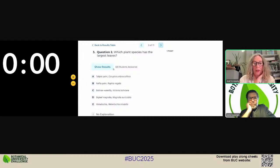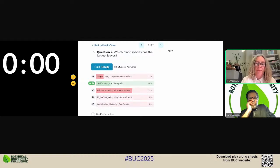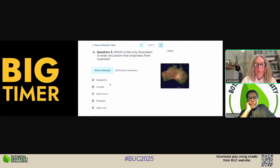Question 2. Which plant species has the largest leaves? I thought this was very hard. B is the correct answer, which is the raffia palm, Raffia regalis. And yeah, that really is a difficult one.